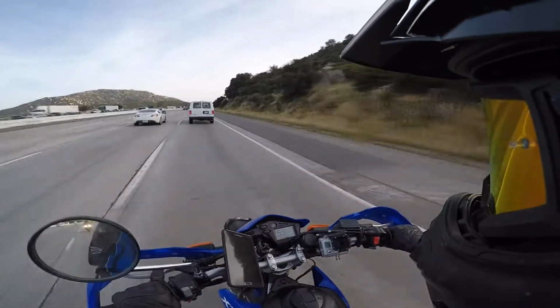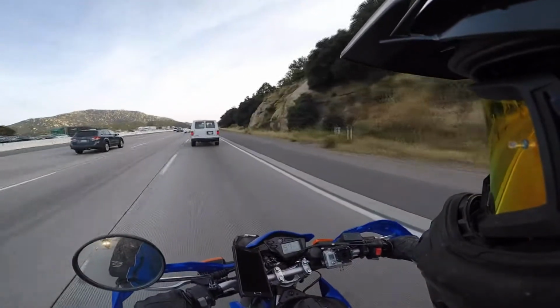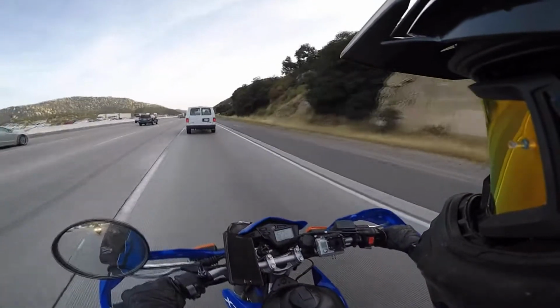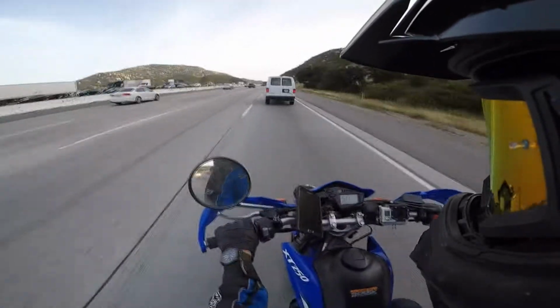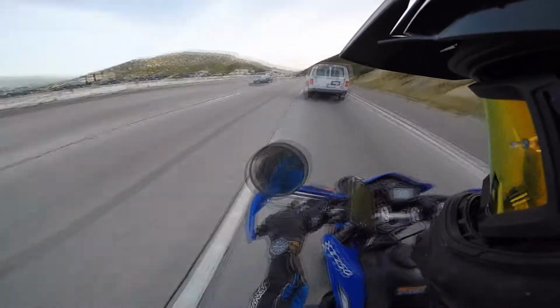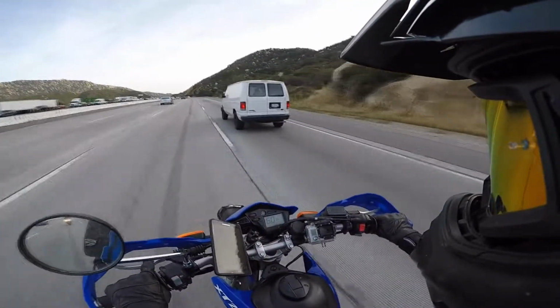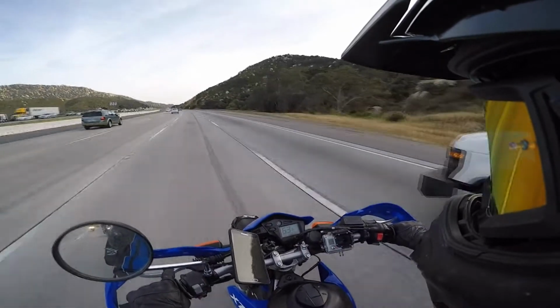It's $1,400, something like that. 1350 OBO. So, I mean, it's a great deal no matter what, as long as it's not a salvage title, and as long as, yeah, not stolen, or the VIN's all good.